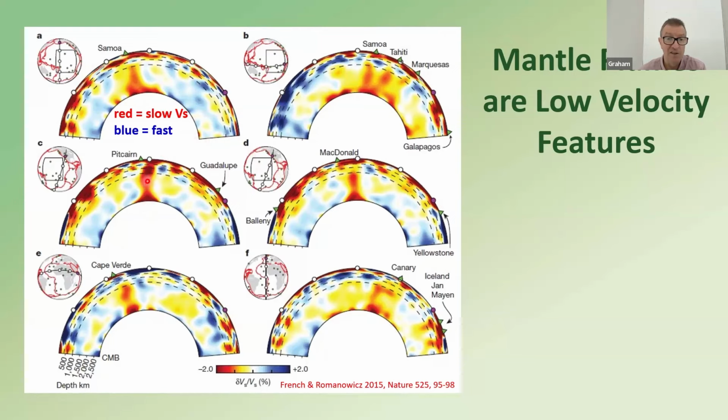These are, of course, the ones that form hotspots. You can see Samoa, and on a different section here, you can see three fingers, Samoa, Tahiti, and the Marquesas. And down here, you've got McDonald Island, you've got Pitcairn, you've got Cape Verde and Canary. So it's game over. It's definitely whole mantle convection.